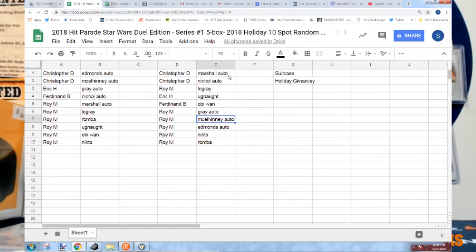And then Roy M. taking the Gray, McKinley, and Edmonds Auto, the Nikito, and the Romba Auto. Wait, who played Edmonds? Oh, they're going home together. The auto and the action figure are staying together. It's destiny right there, Roy.